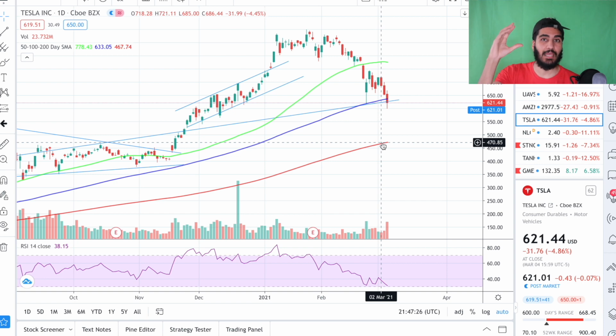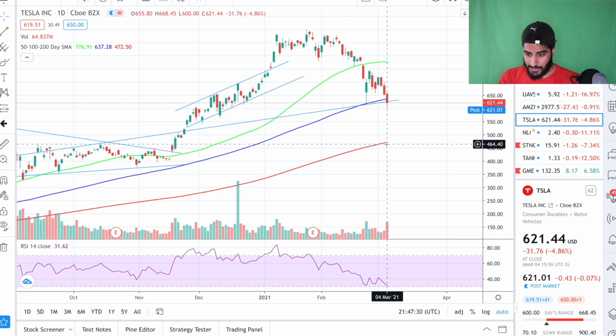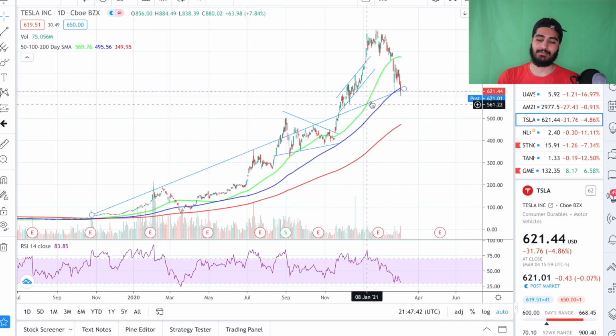It might be in a span of a couple seconds, then it might just come down here at this $470 level and then come back up. But I do believe at the very least we are going to get a backtest of this level, because we have seen an extraordinary run here in Tesla.